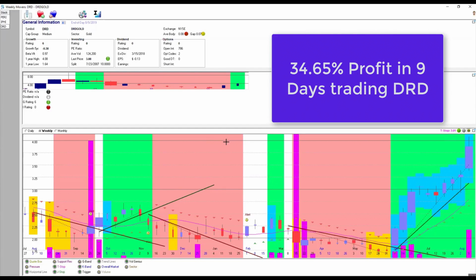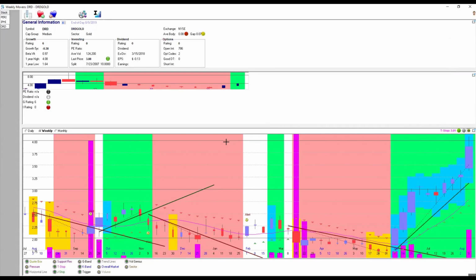So that's 34.65% in about 9 days. So that's a pretty significant mover. And I just thought I liked it a lot because of some of the behavior that we can see within this stock. We had some good big movement prior to it coming up, but it broke that $3 mark. And then it kind of went flat and then had a big push.